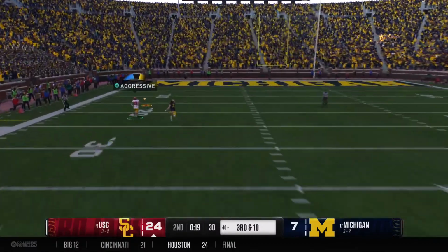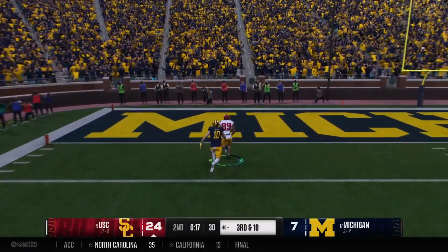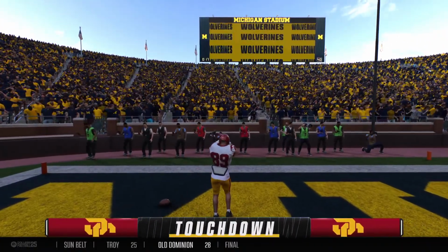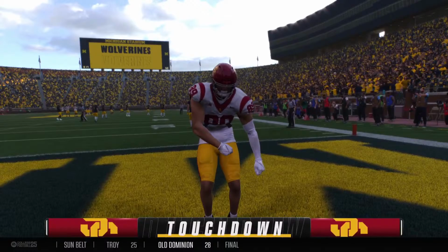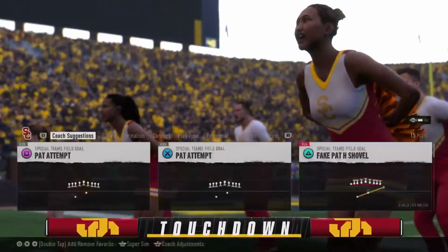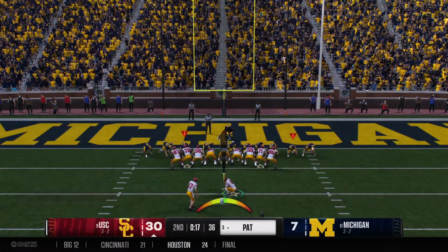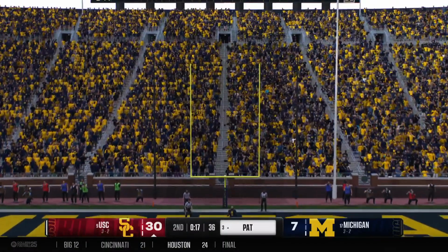Unloads it downfield. And he pulls it in at the 15. Touchdown, Trojans! And they add 6 more to the board with that trip to the house. And with that latest touchdown, he's looking to etch his name alongside the Trojan Immortals at quarterback.